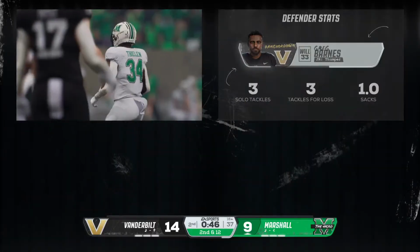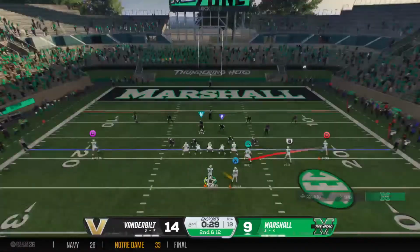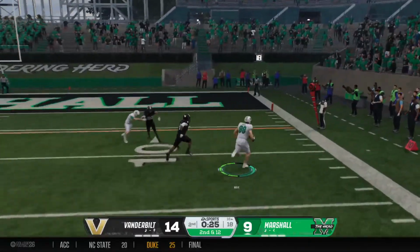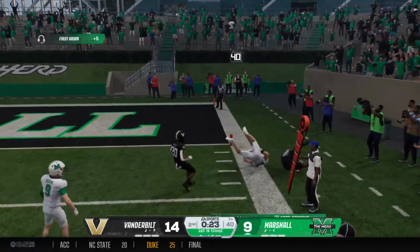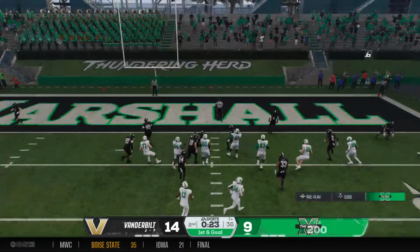And this guy has been a dominant force early in this game. We're still in the 1st half. He already has a sack. He gets a tackle for loss there. He's playing so well with his eyes right now. He's reading his keys, and he's letting his God-given ability put him in the backfield to make these plays.